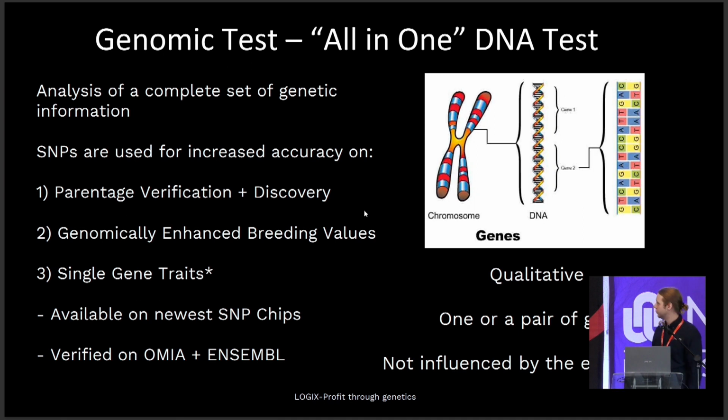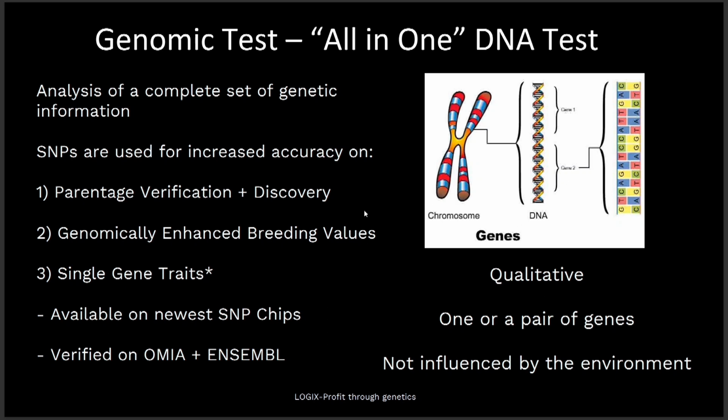So, what is genomics? Well, genomics is the analysis of the complete set of genetic information. We are not just looking at the hereditary part of the animal, who is the parent, what gene was passed on, but we can get all the genetic information from that animal. We use single nucleotide polymorphisms, and these are used to increase accuracy on parentage verification and discovery. It's currently the most accurate form of parentage verification. The discovery part comes from the multiple sires. If you don't know who the sire is, we can identify the sire genomically, and it is so accurate that we are also able to determine the parentage between twin rams for a progeny, which we have successfully done and implemented.